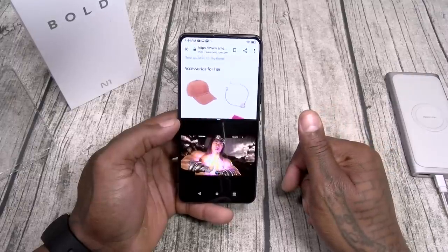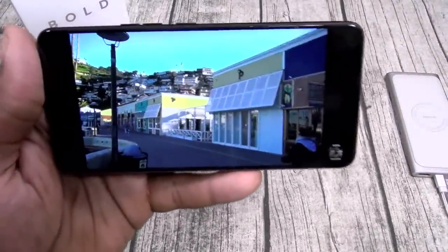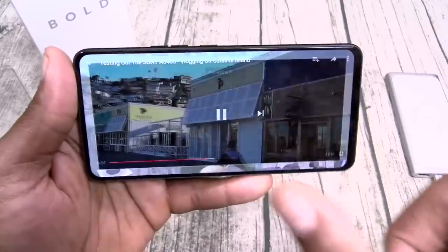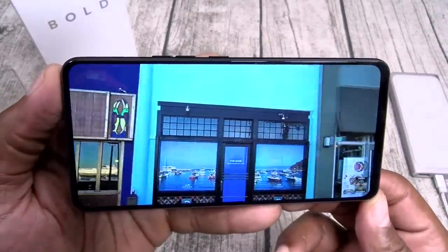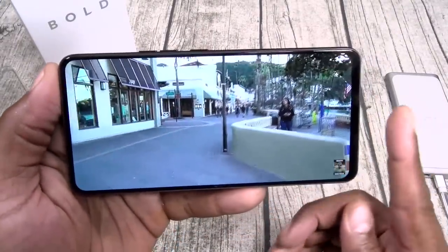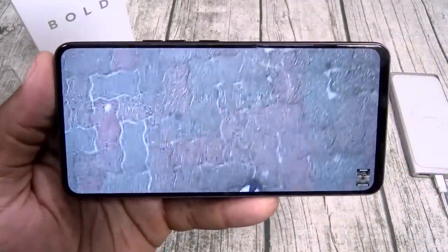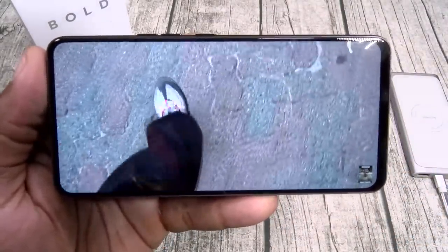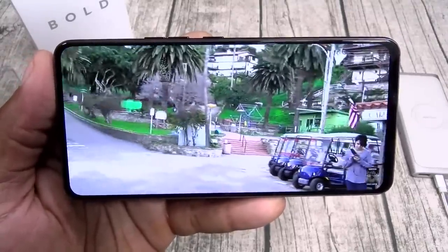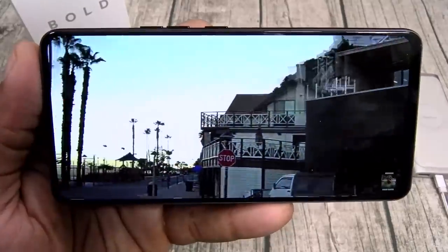Real nice. Now let's check the display and listen to the speaker. All right, so I got my Sony video queued up. Take a look at this beautiful display and listen to the speaker. Full screen. No problems with the viewing angles. One bottom firing speaker. But it looks great. This is how you want to watch your videos. No notch, no interference on the display, just 100% screen.